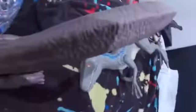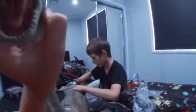Look, you can just see that detail. This one's more detailed than Blue. Blue, yeah. No, Blue's pretty detailed as well. Look, its eye is not that detailed compared to Blue and Baby Blue, if you look in the picture. But the teeth and the tongue are pretty detailed.